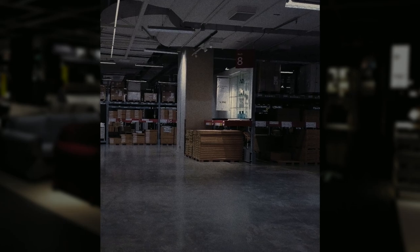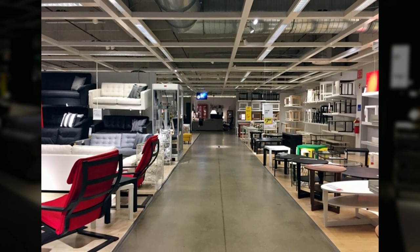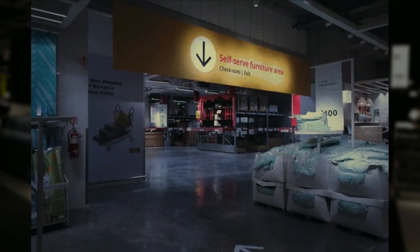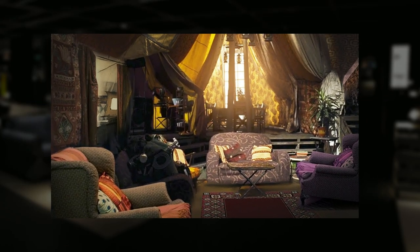SCP-3008-1 is this area that you've been translocated to. It looks like the inside of a regular IKEA, but it's way bigger than any IKEA store ever, even though from the outside, it looks like a regular building. The inside is just impossibly big for the walls to contain, kind of like those tents from Harry Potter that look really small on the outside, but are huge inside.